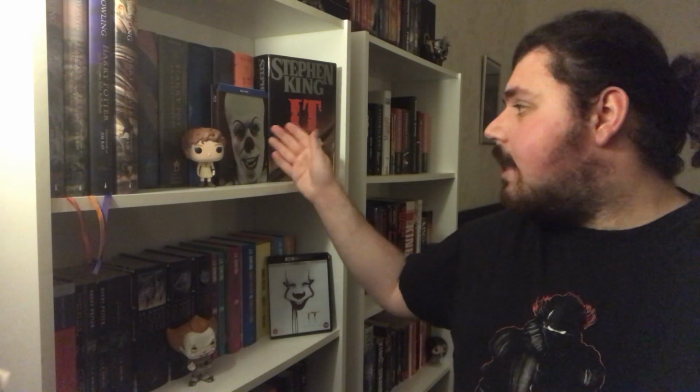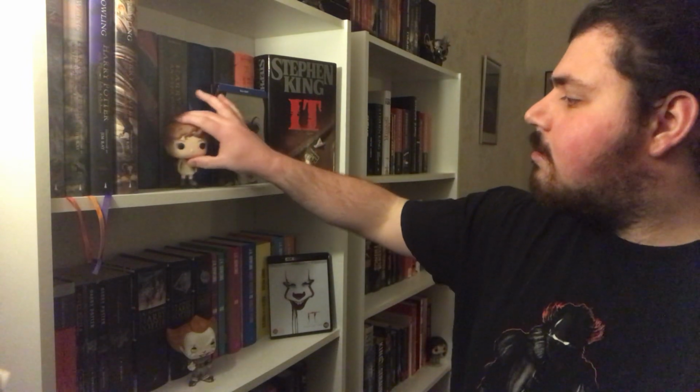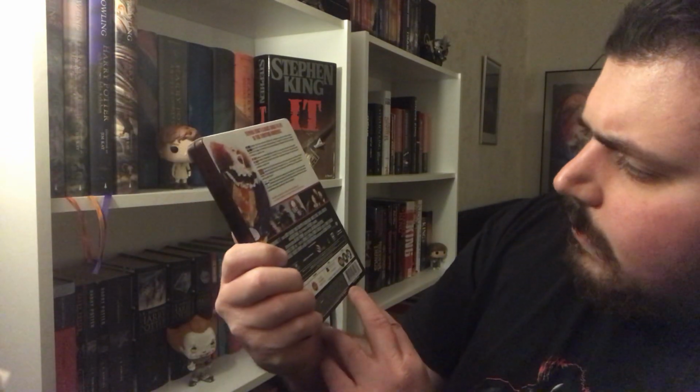These are the two 4K steelbooks of the It films, which accidentally is kind of good timing because slightly before I bought this set, I actually bought a steelbook on Blu-ray, not 4K, but still a steelbook of the original 1990 It miniseries, and actually, as a bonus, I will talk about that one too. There's not as much to say about this one. It is not as nice as either one of the two, but it doesn't have any extras.